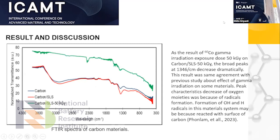Now the results and discussion. As the result of cobalt-60 gamma irradiation exposure at a dose of 50 kilograys on carbon sodium lauryl sulfate, the broad peak at 1,346 per centimeter decreased dramatically. This result agrees with previous studies about the effect of gamma irradiation on some materials. The decrease of the characteristic peak on the oxygen matrix was because of radical formation. The formation of hydroxyl and hydrogen radicals in this material system may be because they reacted with the surface of the carbon. This is in line with Ponlam et al. 2033.